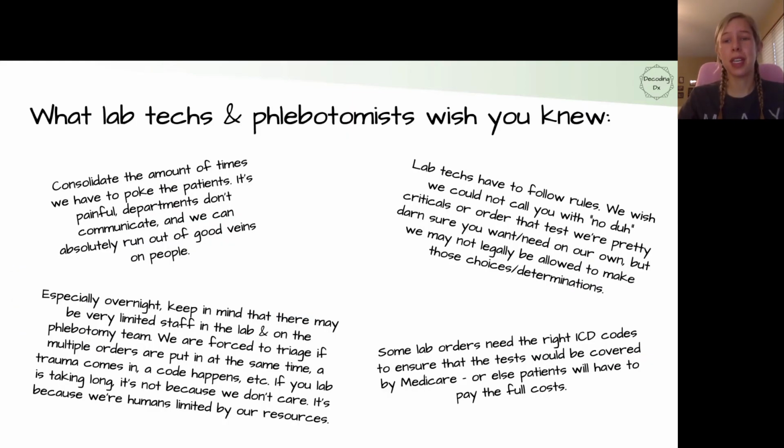Finally, just a few tips of what lab techs and phlebotomists really wish that we knew as ordering providers. First of all, just be aware of lab order timing and try and consolidate pokes for your patient. Lab techs are following safety rules, so when they call you about a critical or some other problem going on, they really are just caring about patient safety. The lab staff is often stretched really thin and is called upon by the entire hospital, including the emergency department, inpatient floors, ICUs, and even outpatient settings in a lot of hospitals. So be aware, be patient, and be empathetic for your lab colleagues.